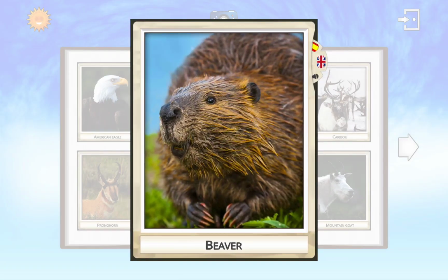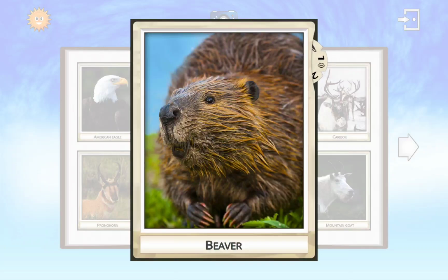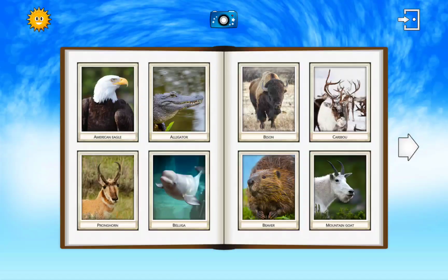Beaver. The beaver uses its large teeth to cut trees and build dams on the rivers. The beaver lives in a hut, the entrance to which is often under the water.